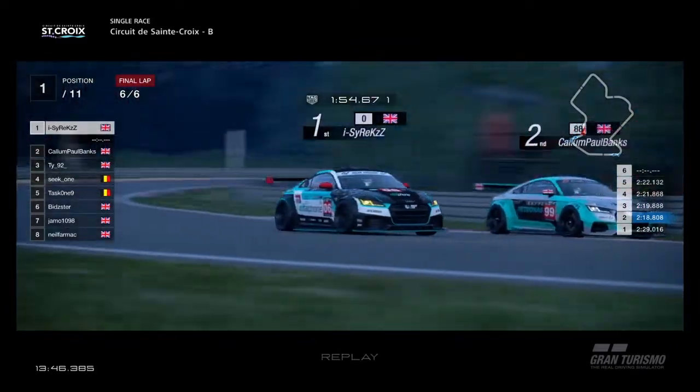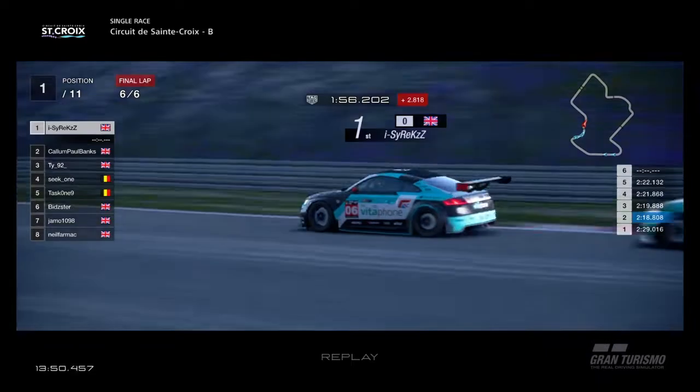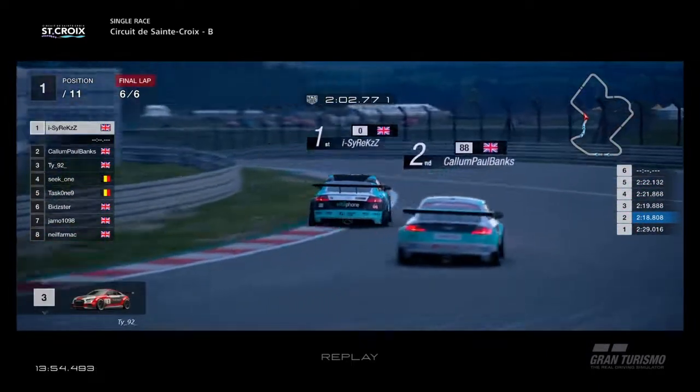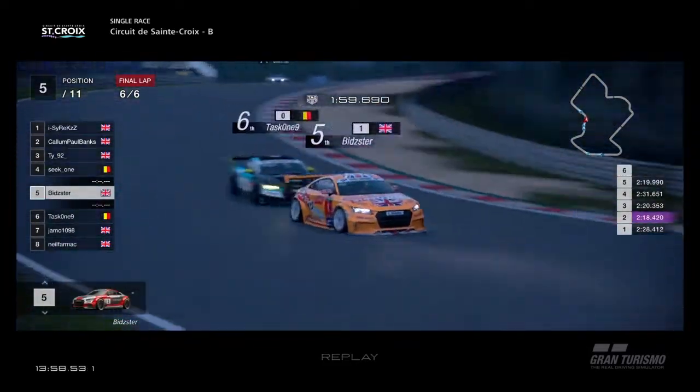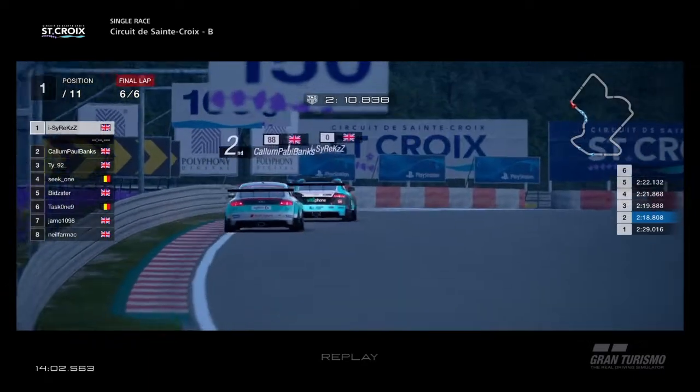Good. Oh, it's close. It's still close. Still side by side for the lead. Incredible stuff, but Cyrex just about hangs on as they come down towards the last corner now. Cyrex into that corner. TY's got third past Seek. Bidzster gets past Task 1 as well. But as we go down towards the last corner, Cyrex into the last corner.